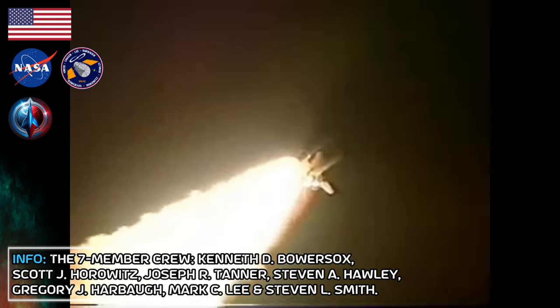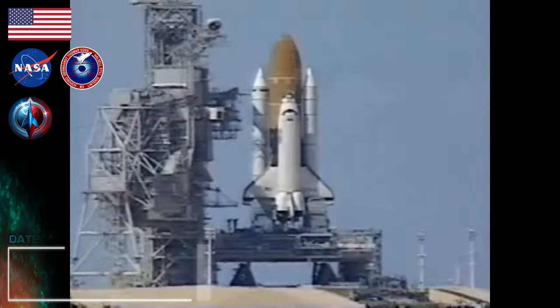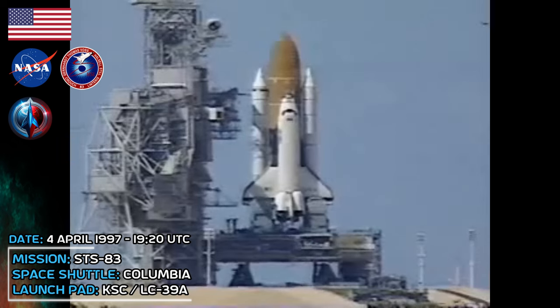Three main engines beginning to throttle down now as the orbiter prepares to pass through the area of maximum dynamic pressure on the vehicle in the lower atmosphere. The three engines now at 67% of rated thrust. Sound suppression water system activated. Rain safety systems armed.